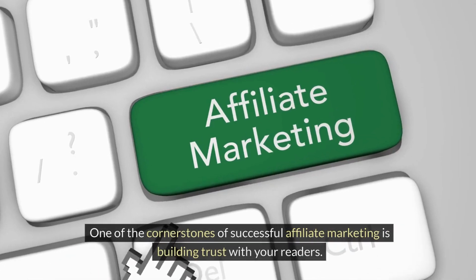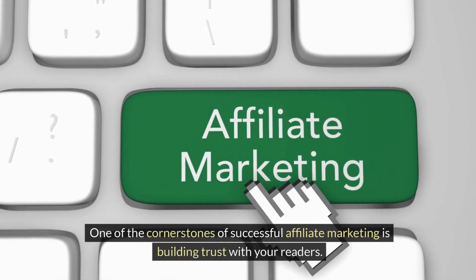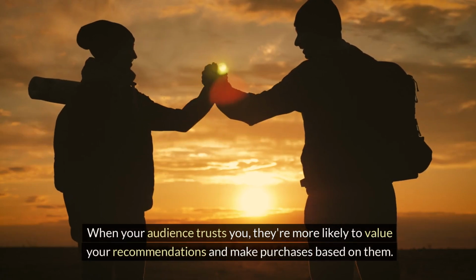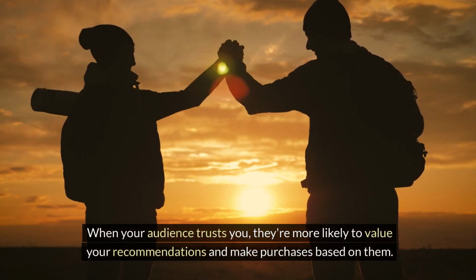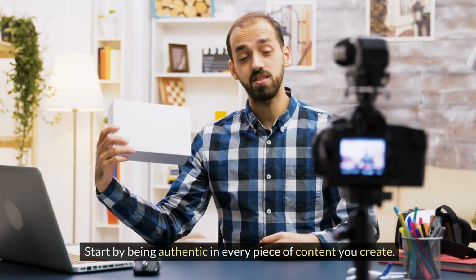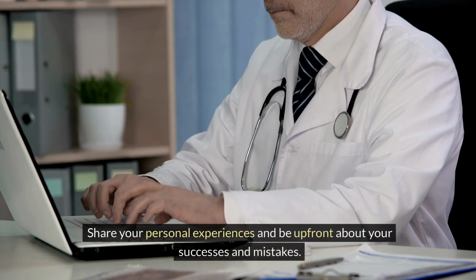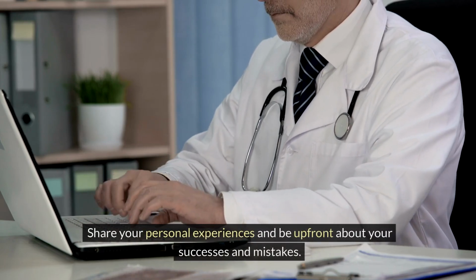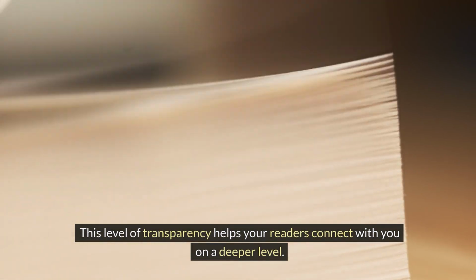One of the cornerstones of successful affiliate marketing is building trust with your readers. When your audience trusts you, they're more likely to value your recommendations and make purchases based on them. So how do you cultivate that trust? Start by being authentic in every piece of content you create. Share your personal experiences and be upfront about your successes and mistakes. This level of transparency helps your readers connect with you on a deeper level.